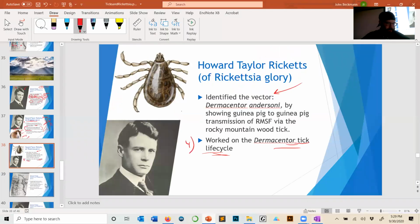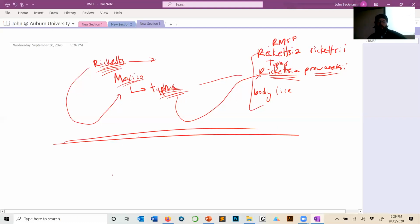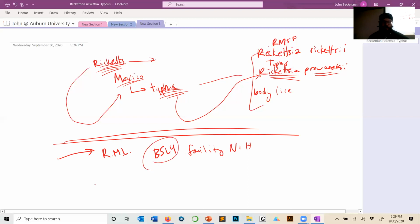So I like Ricketts. Good guy. Another interesting point is this research in the Rocky Mountain area was continued off and on, and the area in which they did the research actually became what we now call the RML, the Rocky Mountain Labs. That's a BSL 4 facility for the NIH. And BSL 4 facilities are really rare, so maybe I should just talk about this as well.